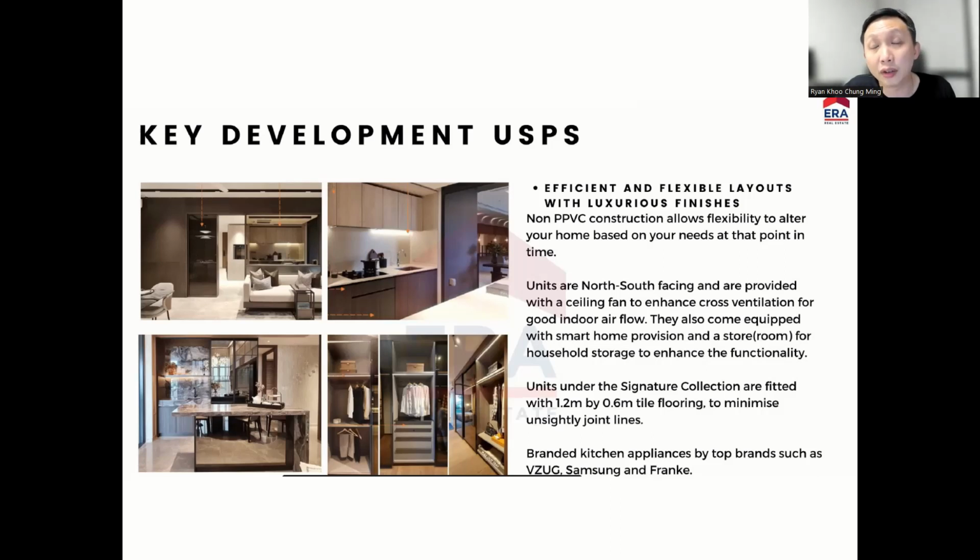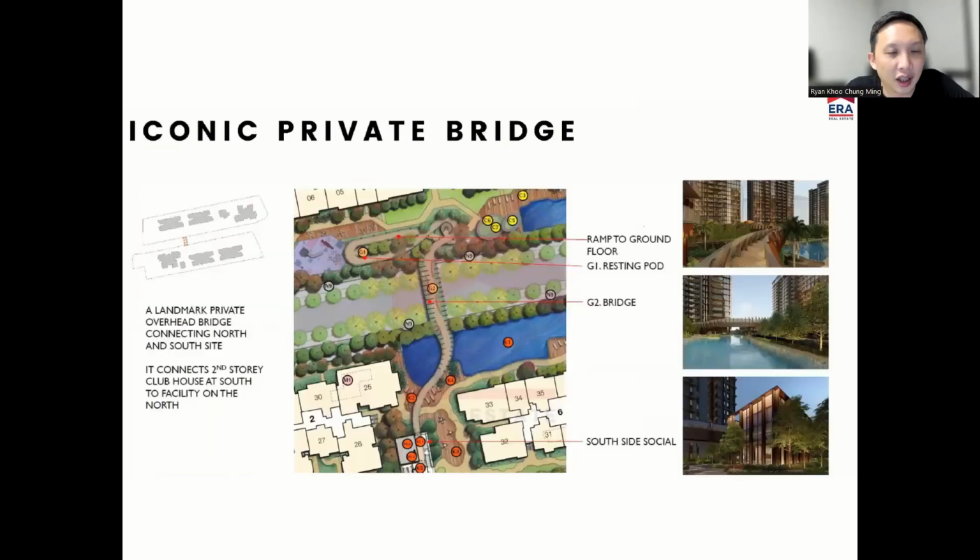It's quite nice. I think the fridge is provided, and a washer dryer, gas hob normally for the 3-bedder and above. Below that will be induction, quite standard. They're going to give a ceiling fan, right? So I think all the units will have a ceiling fan in the living dining area, to help with airflow as well.